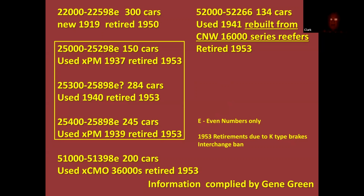I sold all of my RP Cyc, which would have told me. But anyway, these cars were retired, 300 of them, and they were bought new, and then they were retired in 1950. There's some confusion here with this information by Gene Green. If you look in the ORERs, the 25,000 series is 25,000 to 25,898. They're all even number cars.